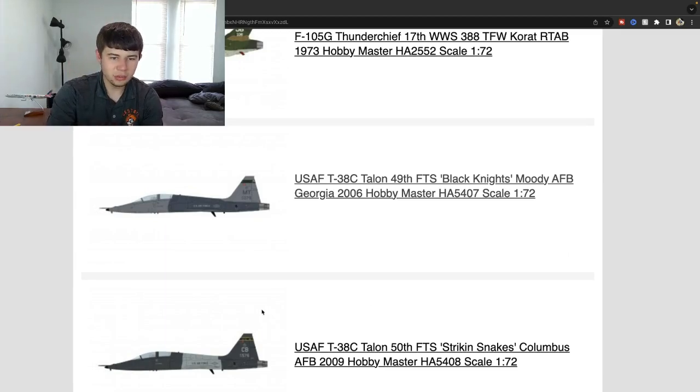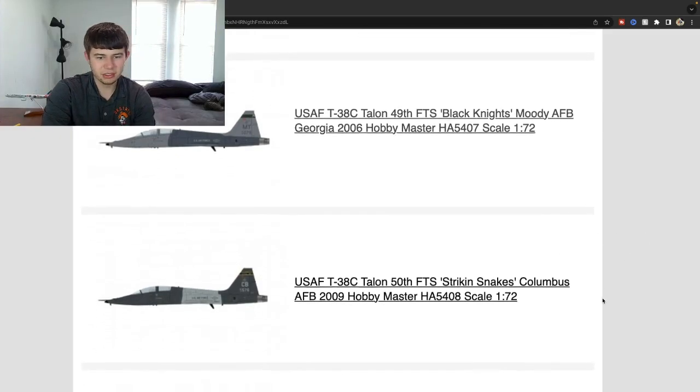Definitely interested. Probably this one, since this is a little bit more common of a livery, if I do choose to get one, but that is a really cool one right there. Very nice. That's really cool.